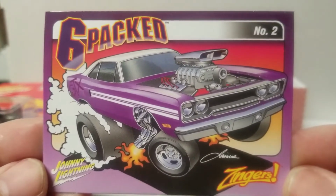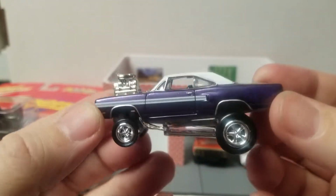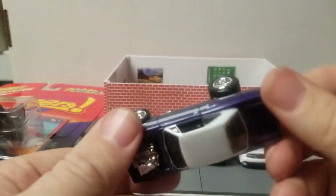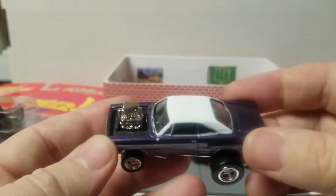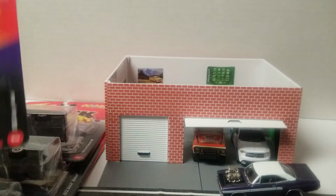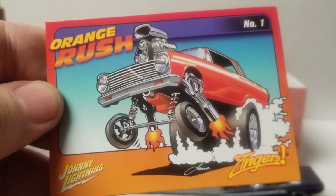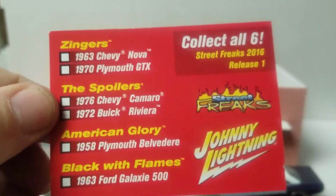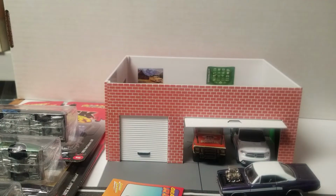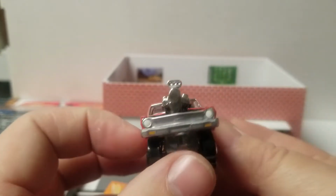Put that up against the screen. Ain't that beautiful? That is unreal. That is awesome. I've never picked a lot of these up just because of that $6 price tag, but at $1.50, you cannot go wrong. Let's open up this other one here too. Orange Rush. Let's look at the back of the card. Wow. Pretty sweet.